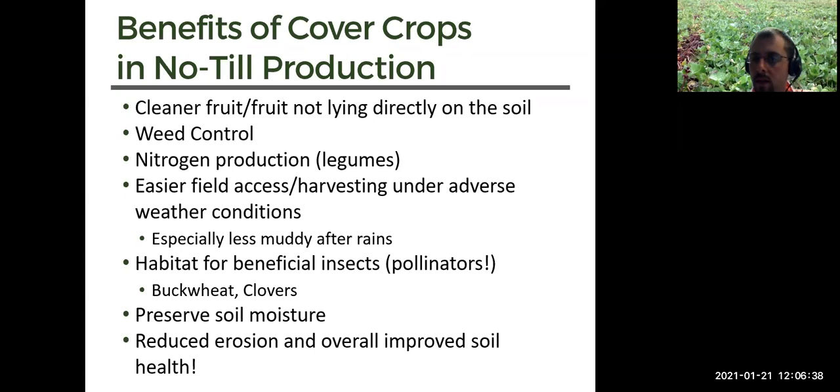So weed control, certainly there's an aspect of cover crops that can provide weed control to our cropping system. Nitrogen production, if you have legumes in there, so we can help to generate some of our own nitrogen in the system without having to add it through other amendments. Easier field access for harvest, especially during adverse weather conditions. I think this for our specialty crops is really crucial.